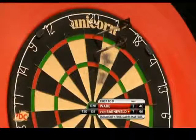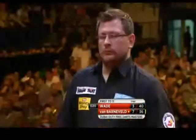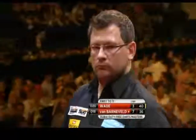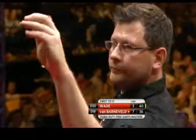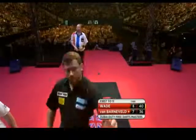Oh, double top to leave double 18. 60. Well, that was a great effort. It clipped the top wire, 40. And Wade cannot afford to miss. And doesn't. Straight in the middle for James Wade.